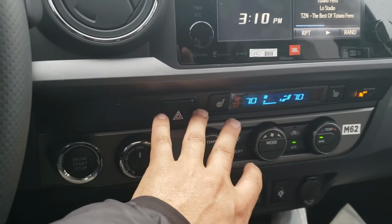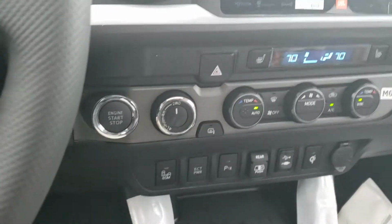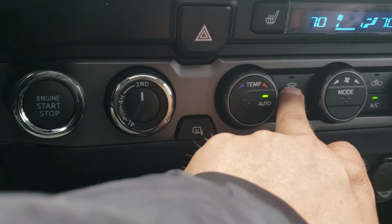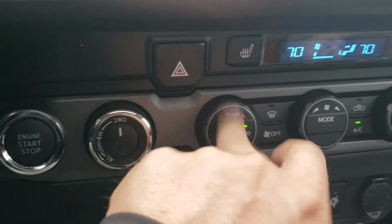I don't know if the remote start's going to be able to do things like heated seats, but having them now is kind of fun. I'm guessing that's a little bit extra. This button is more or less the same. That's the same. You turn the fan off. Heated seats, obviously, is new.